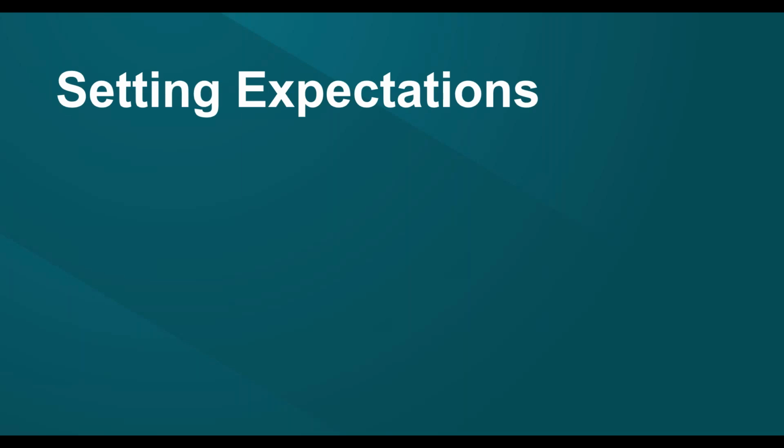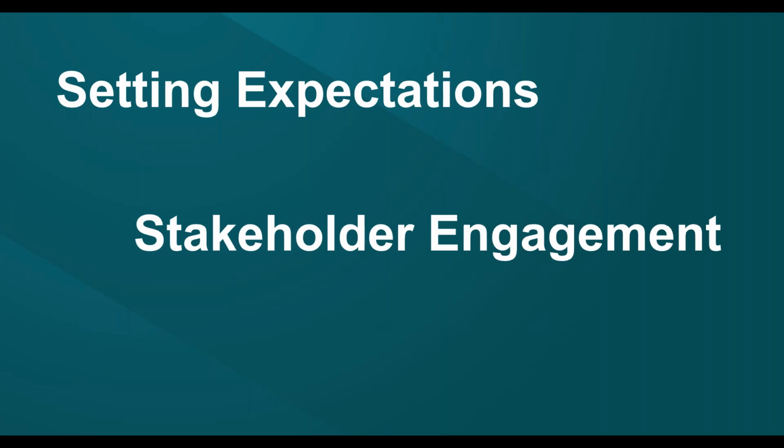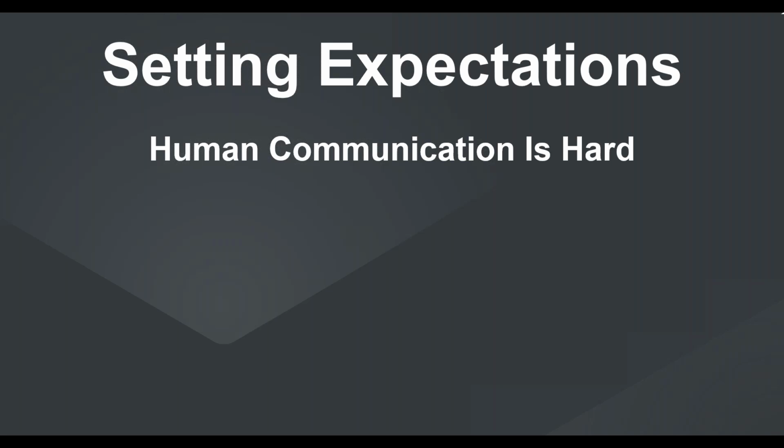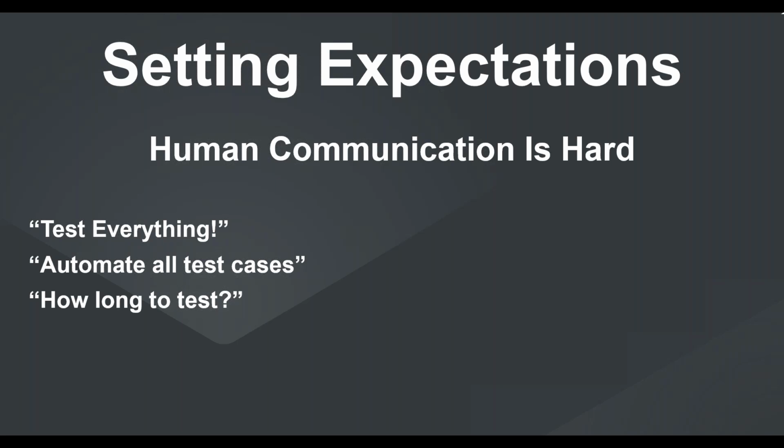So setting expectations, both us communicating expectations outward as well as understanding expectations of us, stakeholder engagement, and building skills and roles. Setting expectations, that's hard. We humans are difficult people, and not even intentionally so. It's just that communication is hard, particularly when we start to get pressure about releasing, pressure about dates, pressure about budget. And so there are long-running impacts that are continual expectation management chores that I have to deal with.